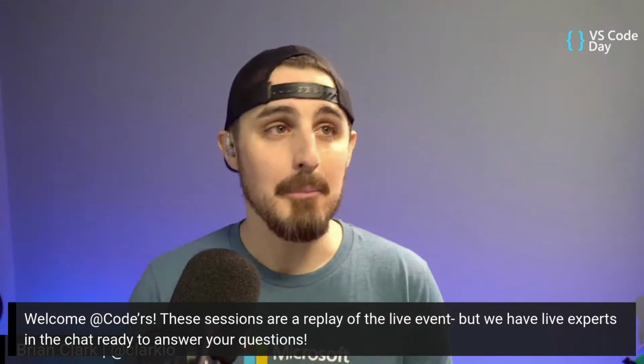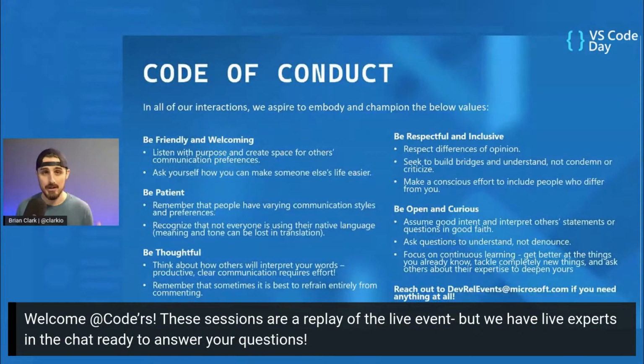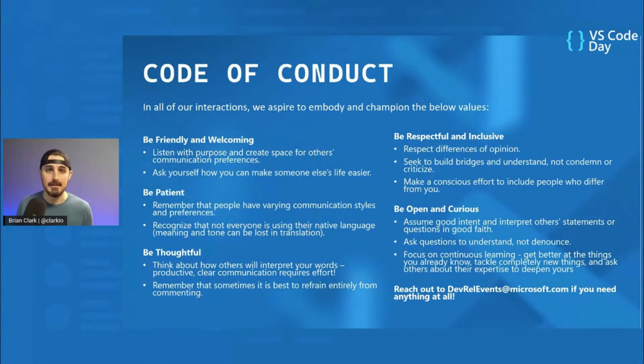A couple of housekeeping things as we get started before we jump into things today is we want to take a look at the code of conduct and remind you all, basically just be kind, be friendly, behave yourselves, and make sure we hold up to this. In addition to that, go to the next slide.